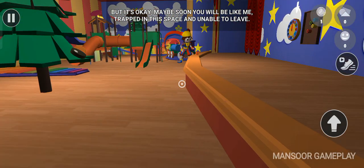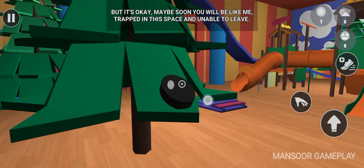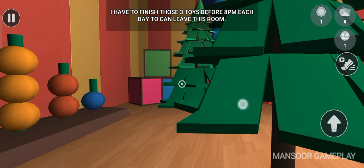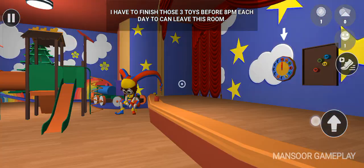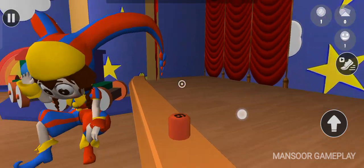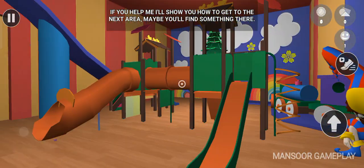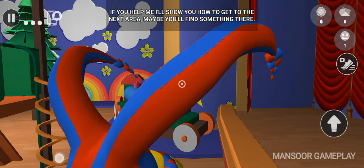You before, but it's okay. Maybe soon you will be like me, trapped in this space and unable to leave. I have to finish those three toys before 8 p.m. each day to can leave this room. If you help me, I'll show you how to get to the next area. Maybe you'll find something there.